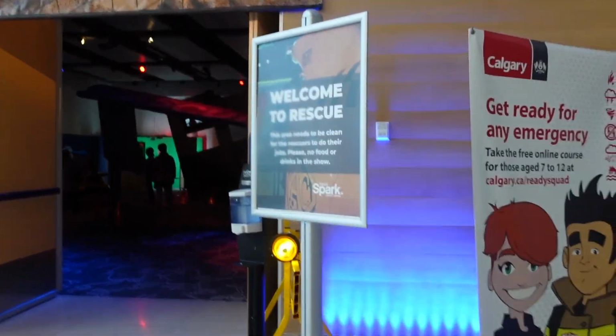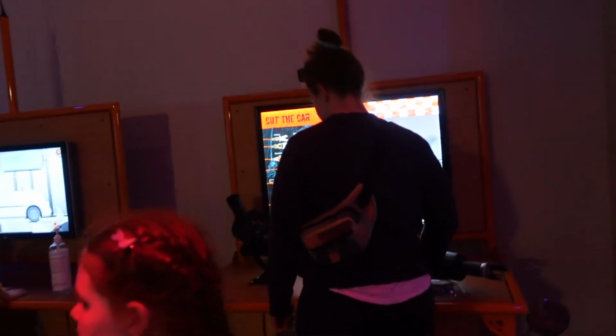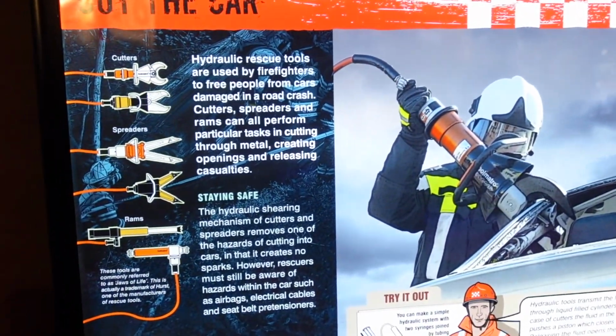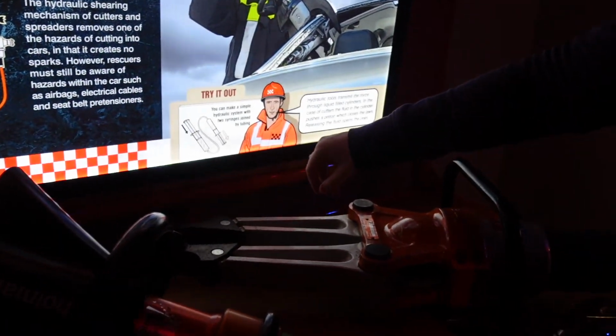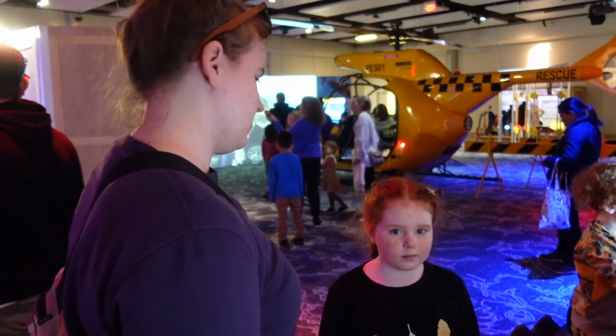Go rescue. So this exhibit is all about rescue and how different things work in a rescue. And we happen to have a paramedic here who is Little Red's auntie, my sister, and it tells you all about the cool things that they use to rescue people. They use tools to cut machine or cut metal and stuff in a rescue. See, if you're trapped in your car, cut the roof off. And they use something called hydraulics to cut you out.